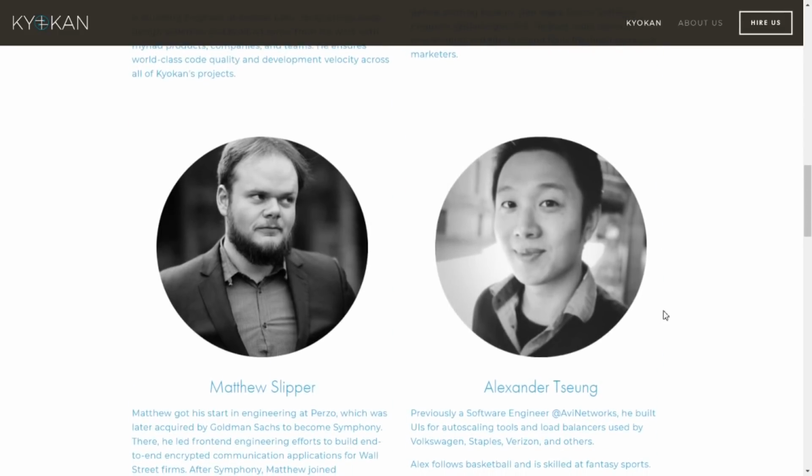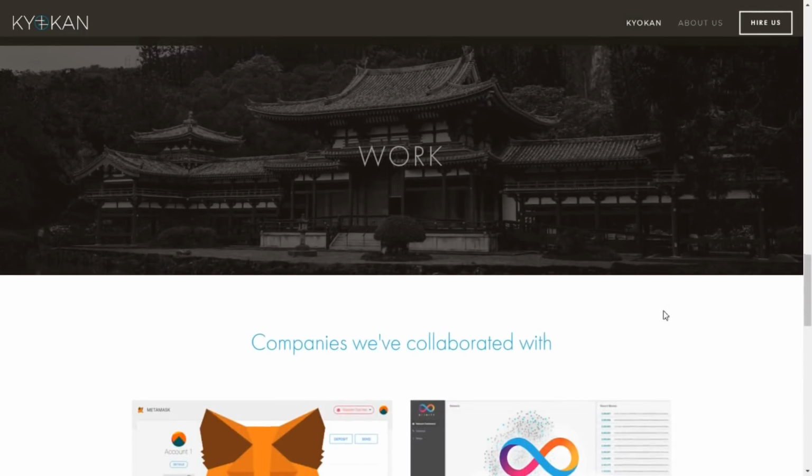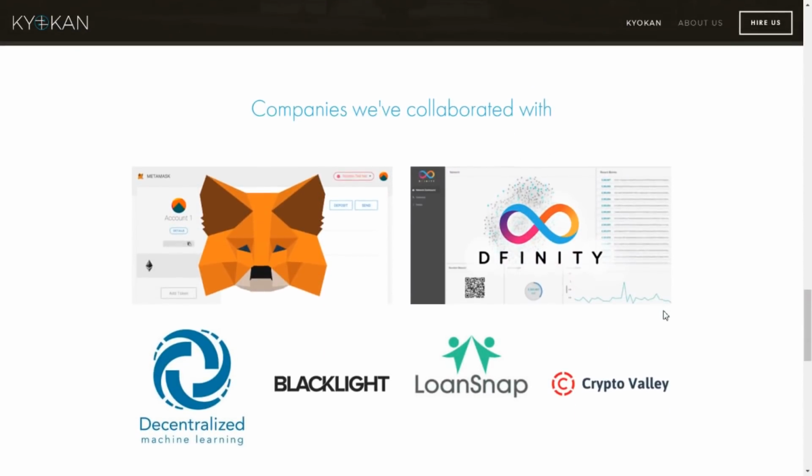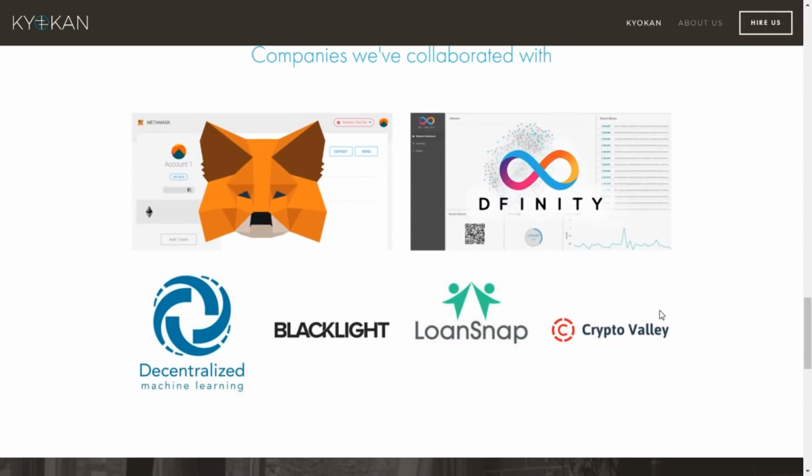And we can see Matthew's also involved with the ICO as well, Decentralized Machine Learning. They have collaborated with MetaMask, as you can see, Decentralized, and there's Decentralized Machine Learning there, Backlight, LoanSnap, and Crypto Valley as well, amongst others. So I just thought I'd bring that to your attention. It's important that we realize exactly who we're dealing with when we're getting involved with any project.